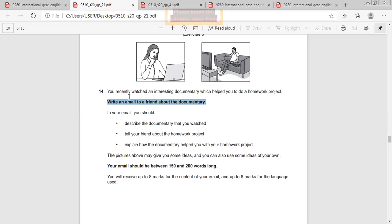Okay. You recently watched an interesting documentary which helped you to do a housework project. Write an email to a friend about the documentary. From this rubric, what I just read, you can extract the purpose. What is the purpose of this letter, girls? A documentary. Describing the documentary.